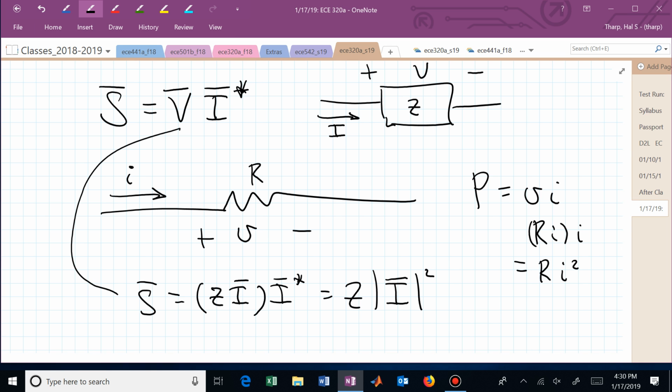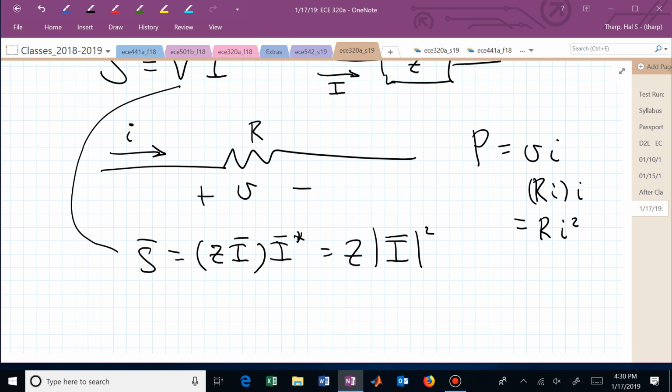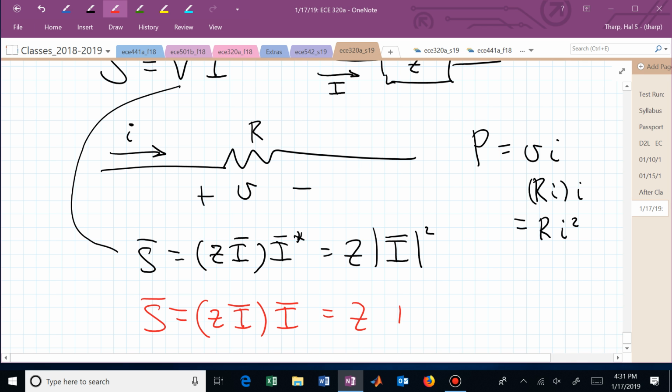But if we didn't conjugate that current, what would have happened down here? We would have had a bad answer, wouldn't we? We would have had S is equal to Z I times I. And then what do you have? You have Z times I squared. Is this red quantity the same as the black quantity? No. So it's not consistent if you didn't conjugate that current to begin with.